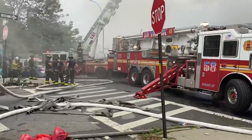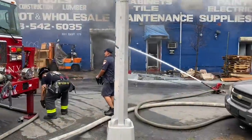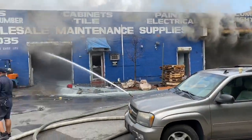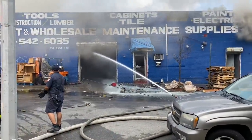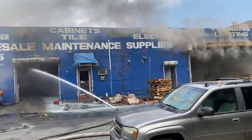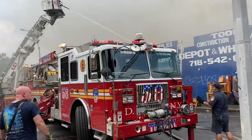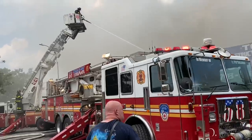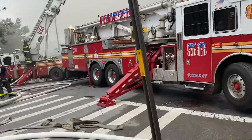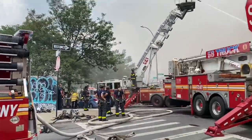Italian 13445, back up to command. Hey. Yeah, we have a possibility, half of the roof is now caved into the exposure from the side. Engine 50 is operating a 2.5 inch line from the exposure 4 side, and the two tower ladders are operating into the collapsed roof area. Whole Sale is very close to the exposure four side.